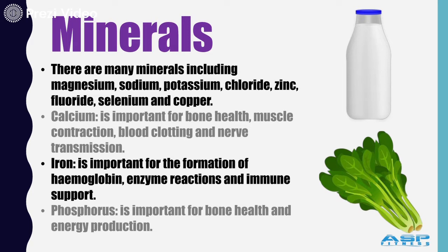Iron is important for formation of hemoglobin, enzyme reactions and immune support. You've probably heard or know people with iron deficiencies might be taking iron tablets. You can get iron in meat, beans, whole grain cereals, whole grains in general, and liver. Not sure who eats liver, but it often comes up as quite a nutritious food. And phosphorus is important for bone health and energy production. You can get phosphorus in milk, meat, beans, lentils, and again whole grains.